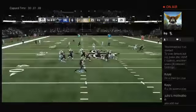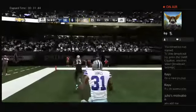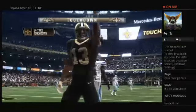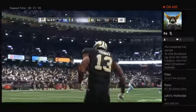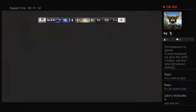Off the play fake to Kamara, it's Brees. He's going to work one deep left side here. Got a man open. It's Thomas. It's a touchdown for New Orleans. 4 touchdown passes now for Drew Brees. And the Saints are pouring it on.